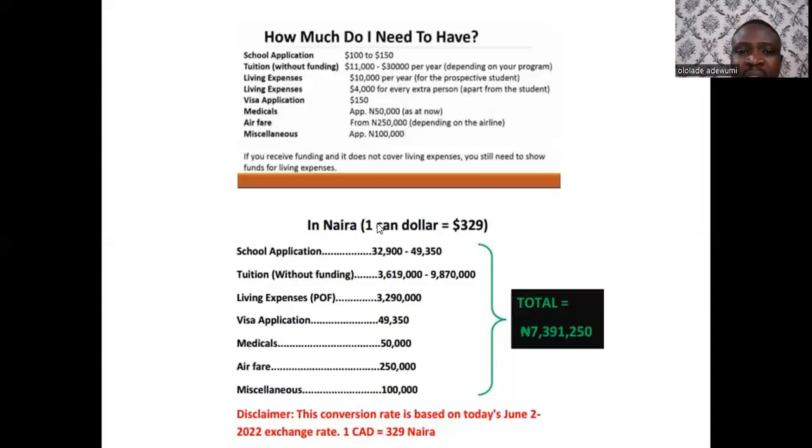Don't rely on my exchange rate. Okay, this is the official exchange rate as at the time I'm making this video. Check around for what is obtainable. You can use your own current exchange rate in your locality, maybe in dollar, maybe in dirham, maybe in whatever country you are. Just use your own exchange rate. But for now, I'm using 329 as equivalent to $1 Canadian.